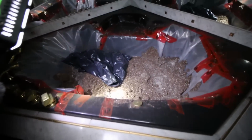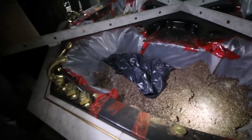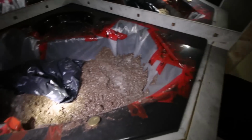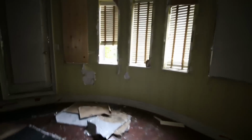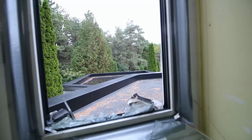They grew their weed right here? Yeah, in this bathtub. I would have used it as a bathtub, but I guess not. What? I never knew. I was in here, I'm like, dude, are they growing weed in here? They must have been growing weed there. Yeah, that's pretty much it. I walked in, I was like, I didn't know.